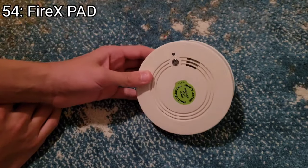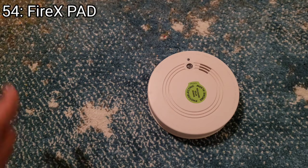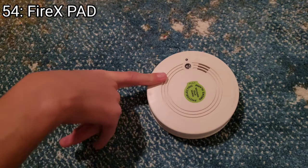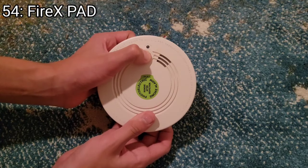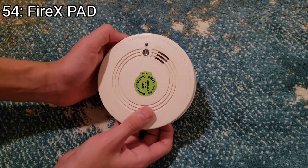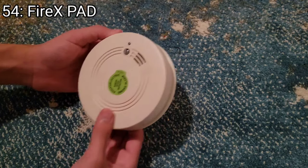Now this one, it's not the ADC, but it is the PAD. And this one, along with the ADs and ADCs, they're all infamous for having their horn failures, like the FADC, but even more infamous. Alright, we'll go ahead and give the PAD a test. Here we go. Here we go. FireX PAD.